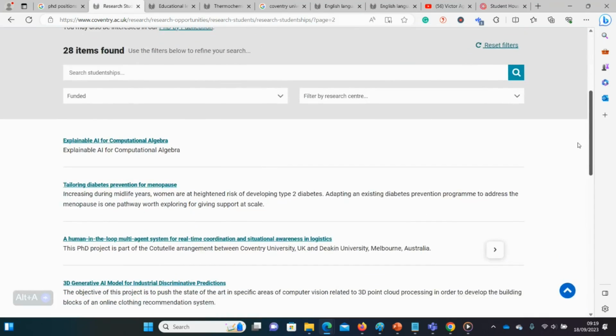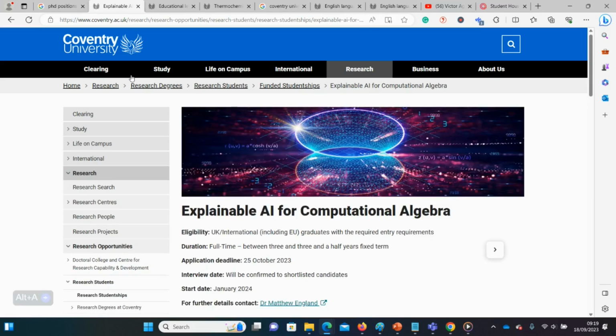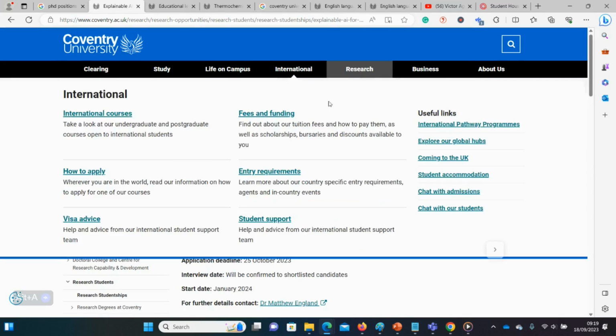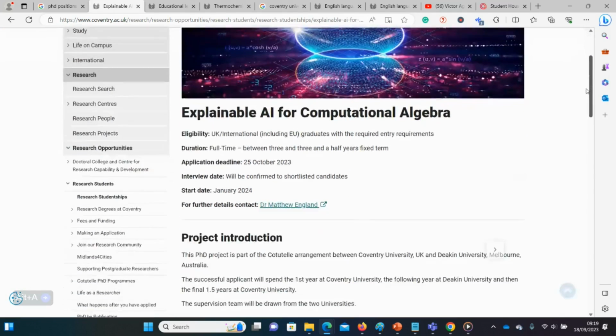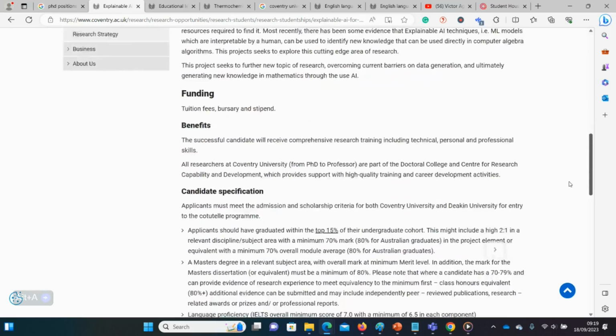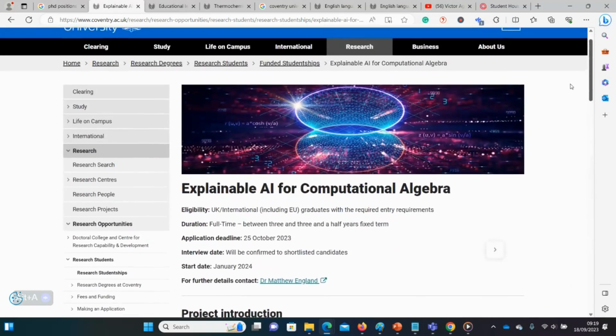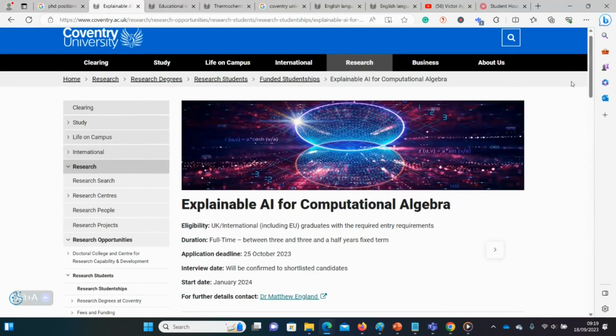So I hope this was useful. Fully funded, actually PhD, not just masters, but you can move directly to a PhD at the University of Coventry in the UK with good stipend, January resumption, as they call it, covering full tuition, covering your living stipend as well.